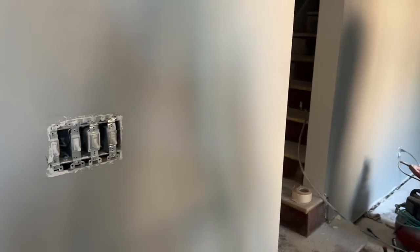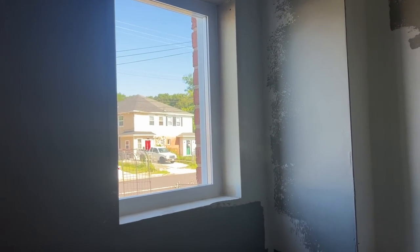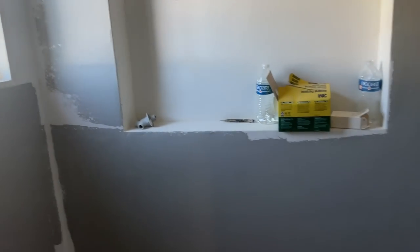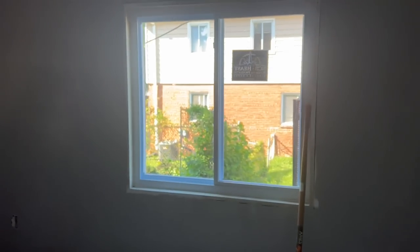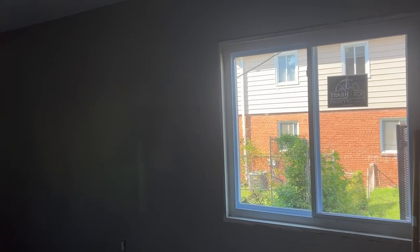Okay, hey guys, so we just got to the investment property. Today is July 11th. They put the first coat of gray on the walls on the main level. And guess what? We have new windows. The window installation company came. They replaced this window here, which is just a picture window in the powder room area, and this window in the living room, which brightens it up a lot. Then we still have the six recessed lights up in the ceilings as well.